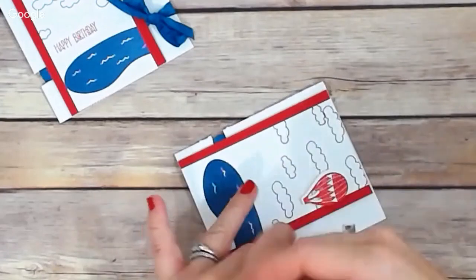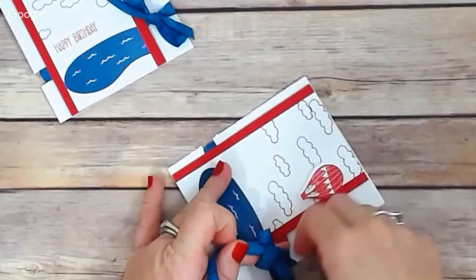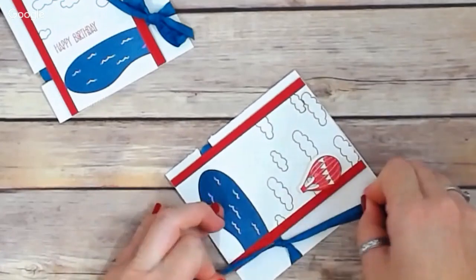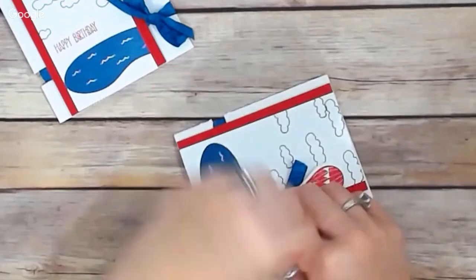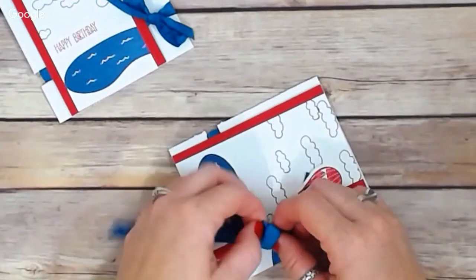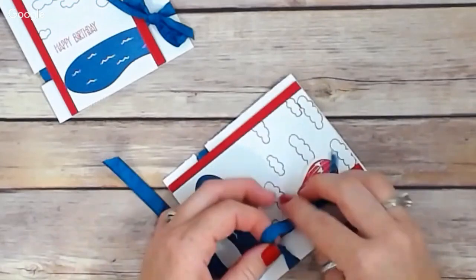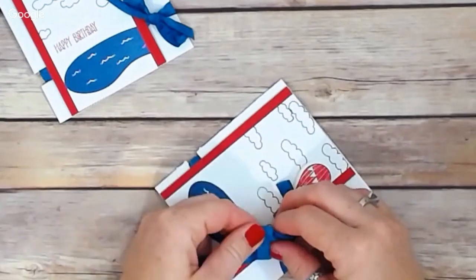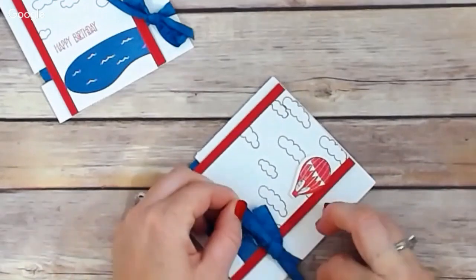Okay, so a little trick when you're tying a bow, if you double knot it, it holds it tight and in place so that you're not having to stress out when you're doing this part. And if you mess up on this part, you can untie and retie as many times as you need to, which comes in handy for me because I'm all thumbs when it comes to tying bows.